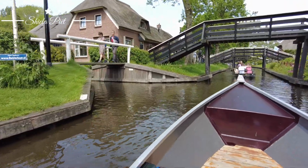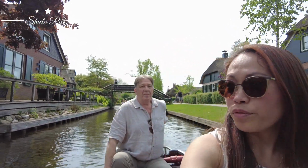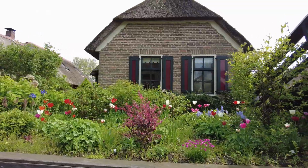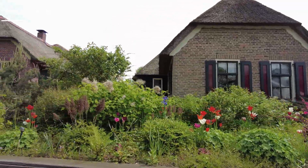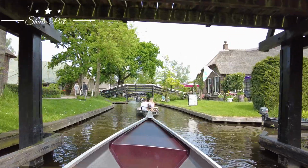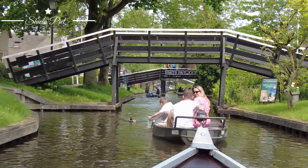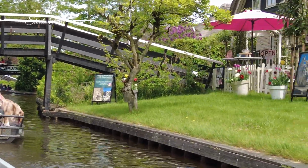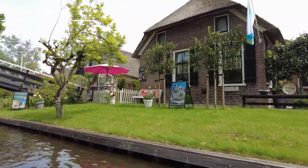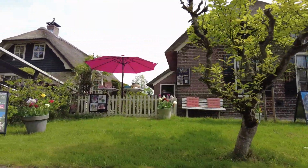You don't hear Dutch people. You don't hear the Dutch language. I thought someone fell. Look at the garden, so beautiful. With a real Dutch window. It's a real one. So the dog is also enjoying. He doesn't like the duck. Oh, that's very cute, huh? Giethoorn ceramics art pottery. Oh, that's really beautiful.